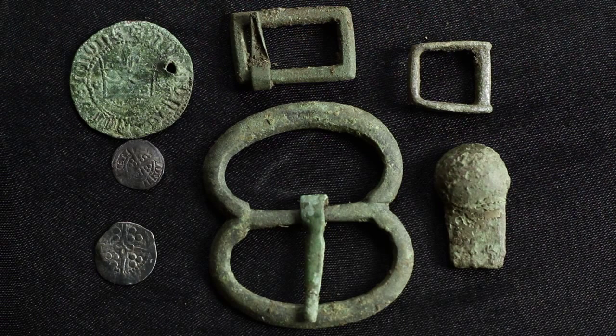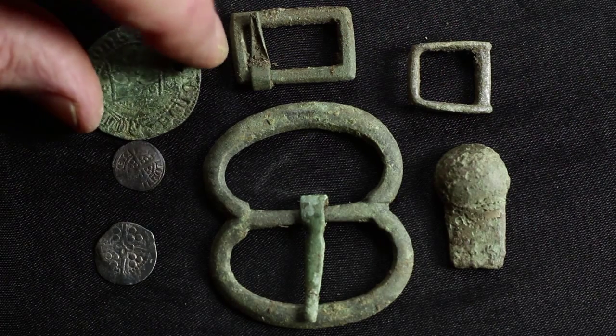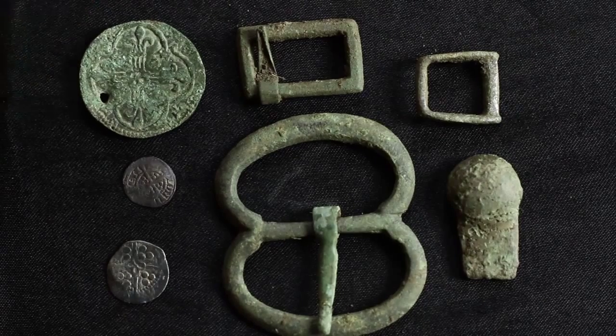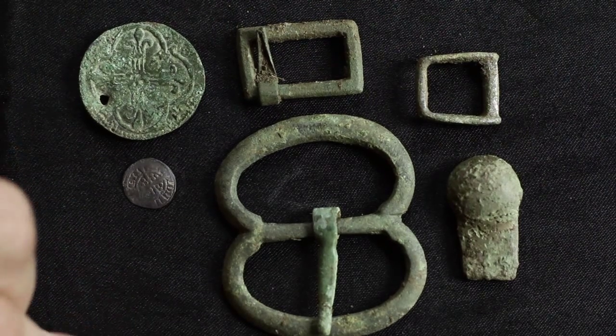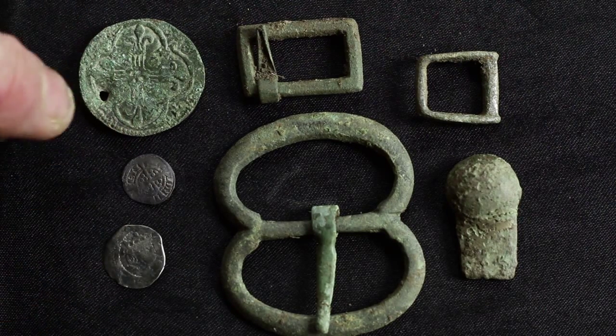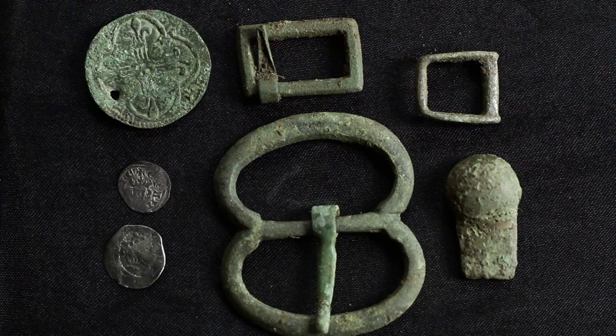What a day. Wow. I don't know what to say. I mean, that's properly going, that is. Two hammereds. I think this is a jetton, okay? It's got a lot of detail. I'm going to have to take a close up and see what detail we can get. This hammered, the second one I got, I believe it might be an Edward IV, okay? I'm saying that because of the crown. And this little farthing, I don't know. But I mean, it's medieval. What more do you want?